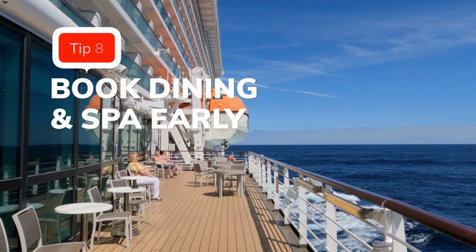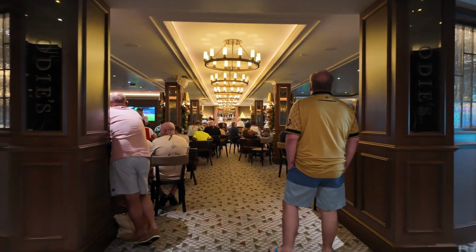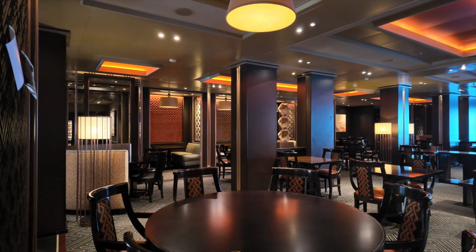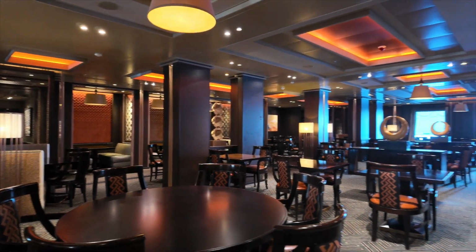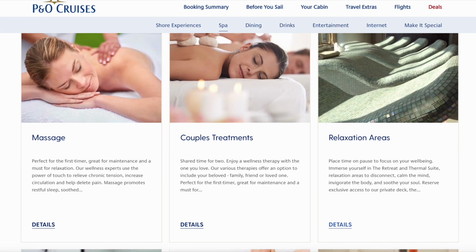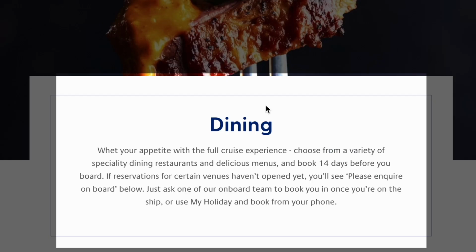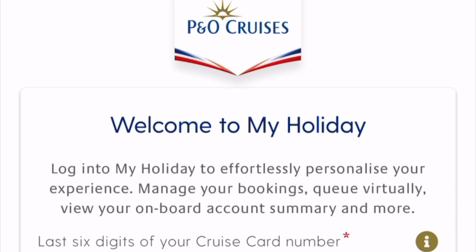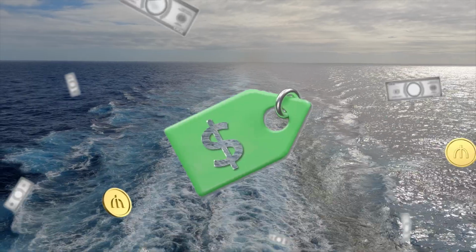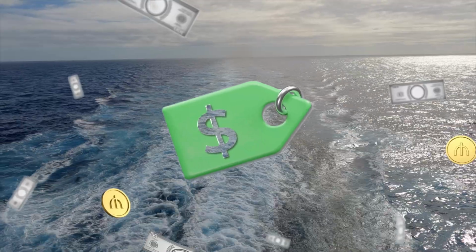Tip 8. Book specialty dining and spa early. With so many sea days, everyone has the same idea. Therefore, demand is higher for things like spa treatments and specialty restaurants. You can book spa treatments once you have booked your cruise if it's less than 365 days before your cruise. And specialty dining opens 2 weeks before your cruise on the P&O Cruises website. I recommend checking them out and booking anything you're keen on, or book straight away once you are on board. And here's a bonus. Some cruise lines offer spa day passes or discounts on port days when fewer people are on board.